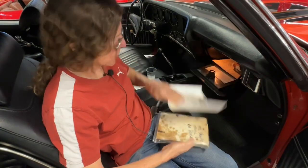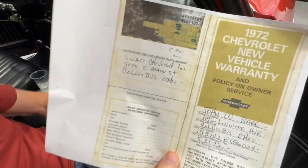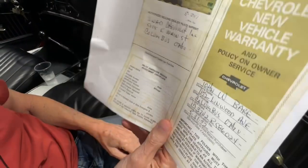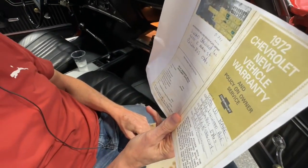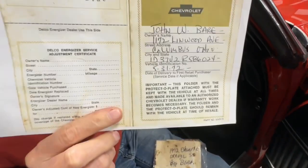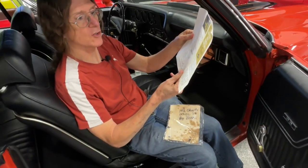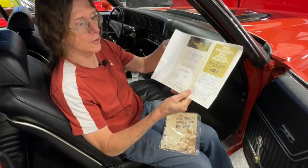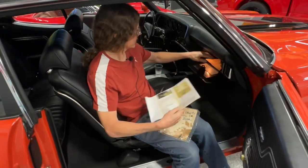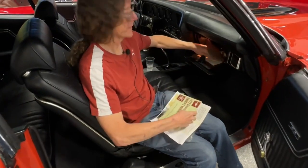Other thing in there that I'm going to show you guys, this is a copy. I have the original as well. There's the original owner. Do you know him? Was he a neighbor of yours? Oh, John W. Bear, 1972. I hope that says Bear and not Barf. What's that say, PJ? Is that 52 years ago? Yeah, Bear, okay. John W. Bear, 1172 Linwood Avenue in beautiful Columbus, Ohio. Think of him getting this thing out around in Columbus, Ohio. It's not like you would actually have this car out year-round anyway, I guess.